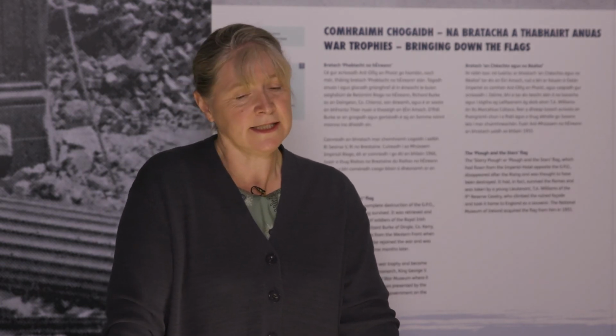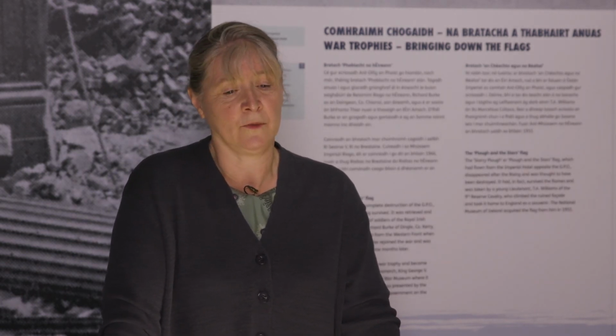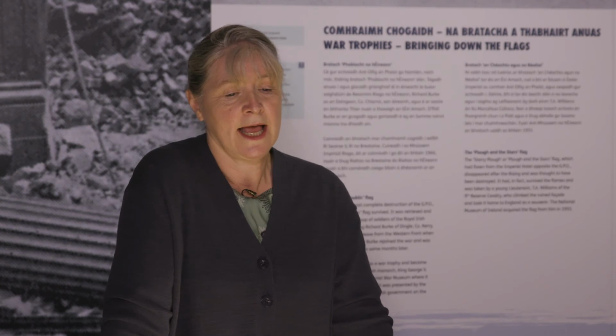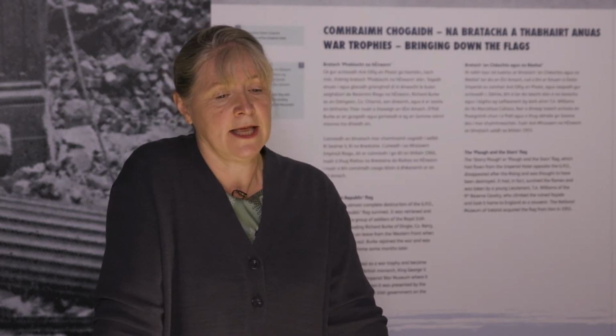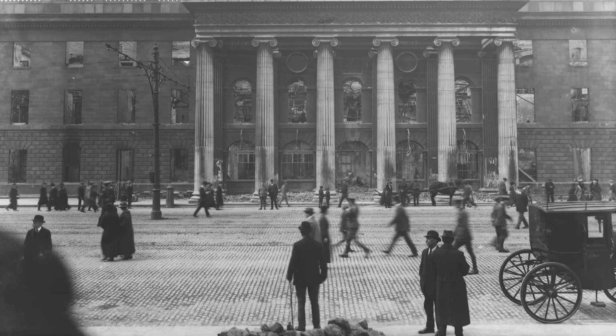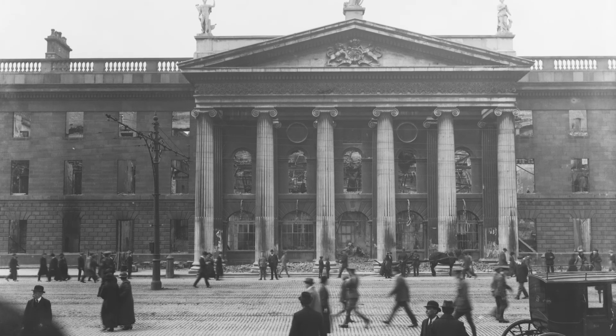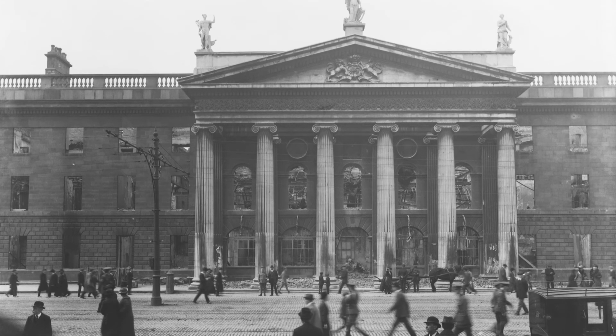They didn't understand it, particularly the women who had their menfolk away at the front. It was, of course, in the middle of World War I, and they were expecting payments which were distributed through the GPO, and they didn't get their payments that week, and they were very upset, of course. They see it essentially as an act of treason, and it's that idea of treason which plays such a key role in the British response at the end of this rebellion.